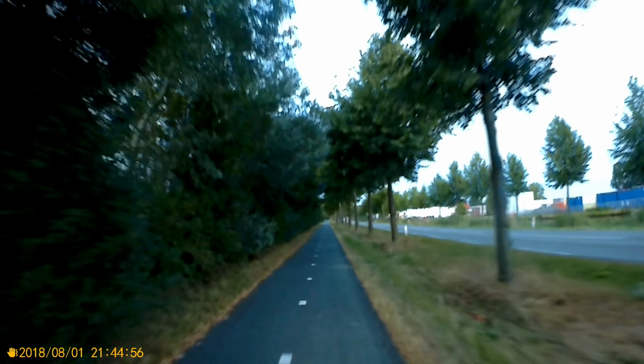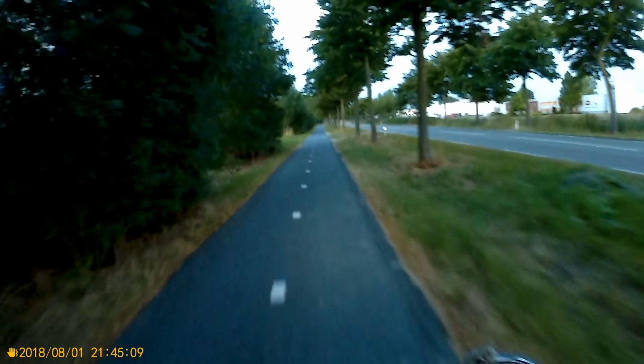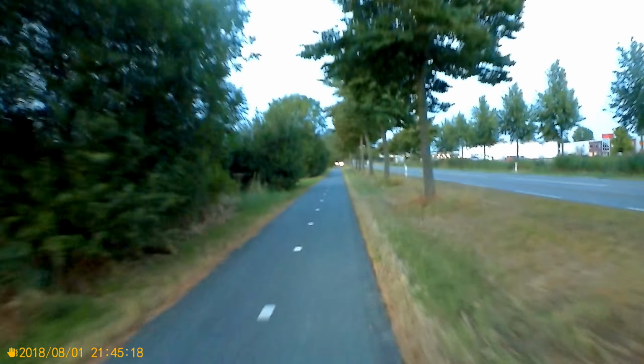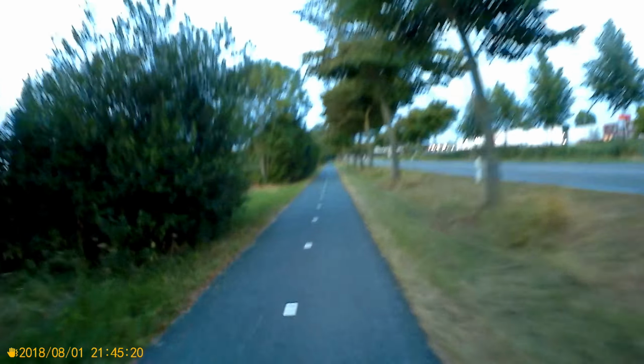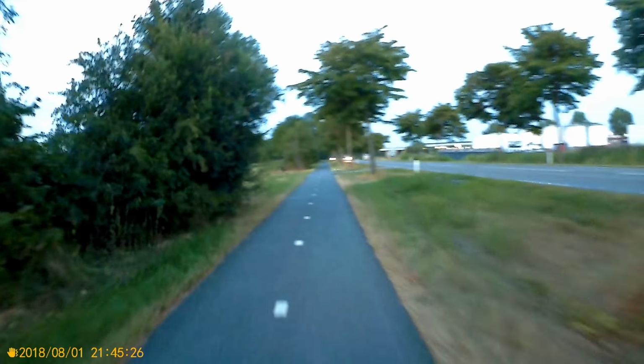Bloody hell. I saw my battery is at half, by the way. Normally it has four indicator bars. It's on the half now, on two. So that will mean at some point it will be empty.